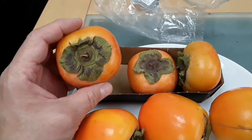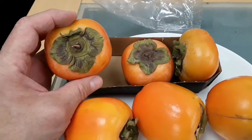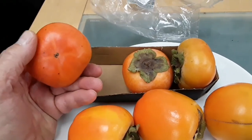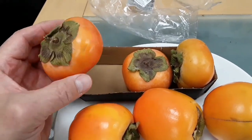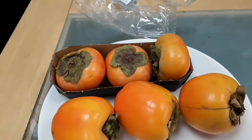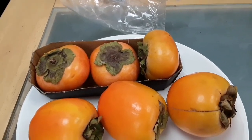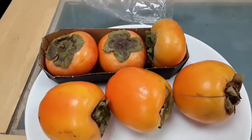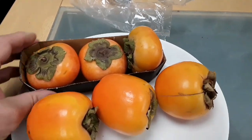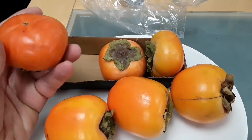So Triumph is quite similar looking, I think, to Tipo and maybe Giro. Now, I believe this variety, you can see these are much closer to being ripe. I believe this variety is also an astringent persimmon, but I believe also the growers in Spain treat them with, again, they're kept in a chamber or room where carbon dioxide is passed through it, and I believe that's the treatment used to remove the tannins from the fruit. But they're still quite a nice sized fruit, and I've eaten these before and they're a lovely flavour.